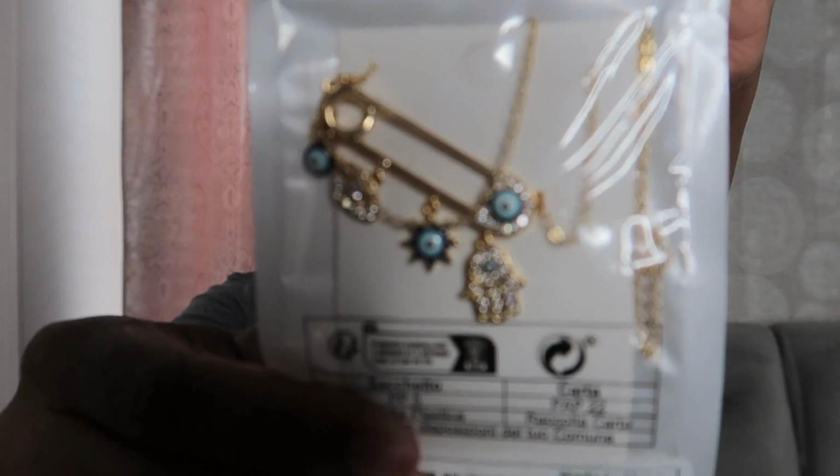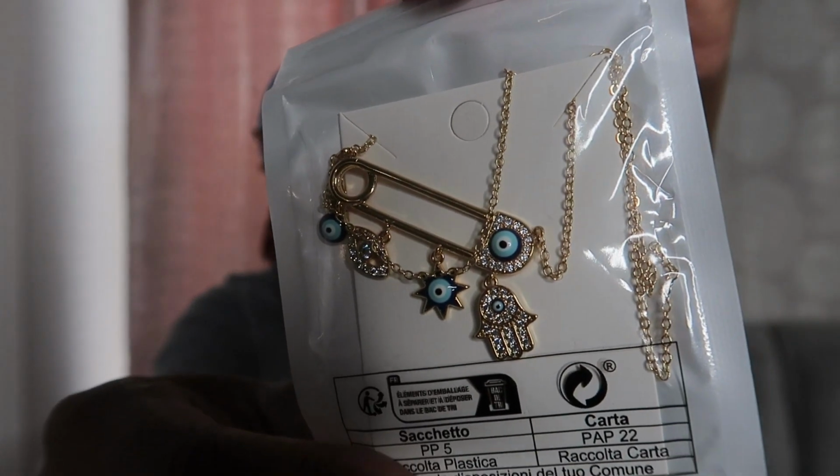Okay, my next item is the Eva Eye necklace. It look like a safety pin. I ain't gonna take this out because it is a necklace. I ain't got time to try to play with it.